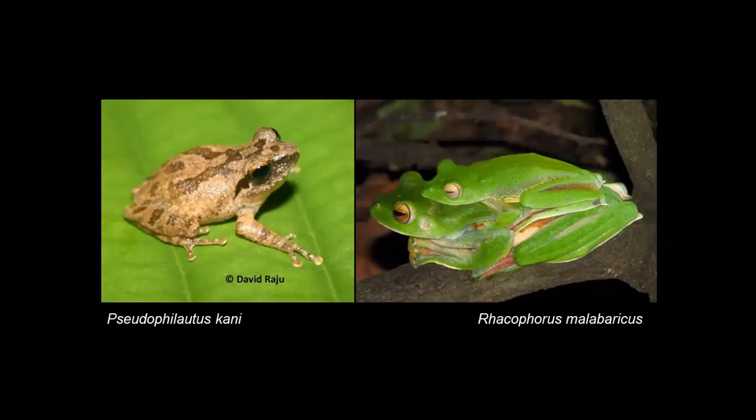This frog is a rhacophorid that is found in the Palakkad Gap. In the rainy season, even in Palakkad town, you can always hear them. After sunset, throughout the night, you can hear them. It's a very tiny frog in the bushes, a very small frog, Pseudophilautus kani. It is very prominent, very well established in the Palakkad Gap.